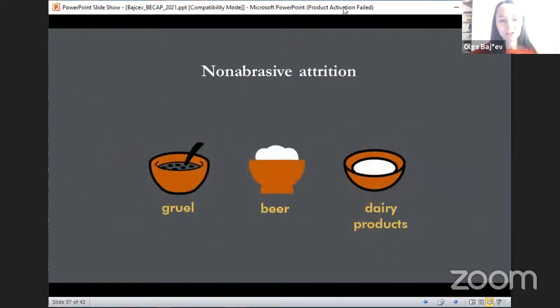This kind of attrition could be the result of chemical reactions inside the vessel contents, such as fermentation of milk in production of some fermented milk products, and fermentation of cereals in production of some cereal gruels or beer.